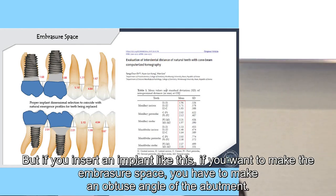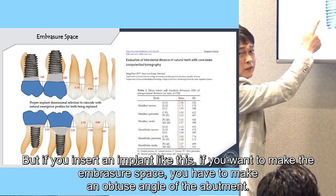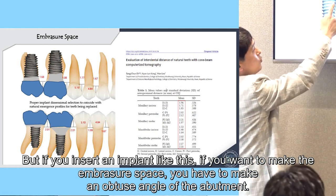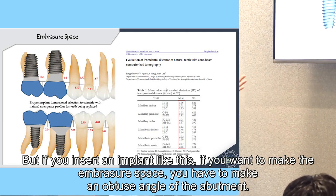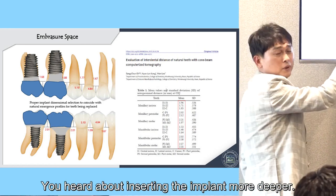But if you insert the implant like this, you know, and you want to make the embrasure space like this, then you have to make an obtuse angle of the abutment. So you have to insert the implant multiple.